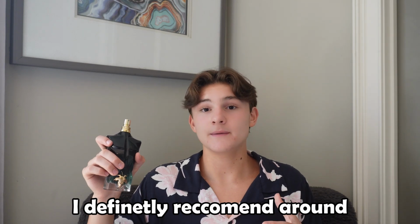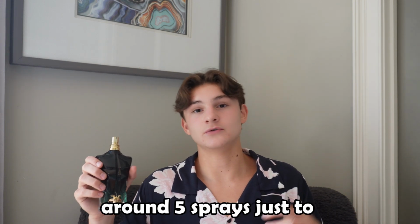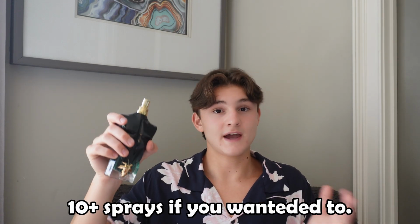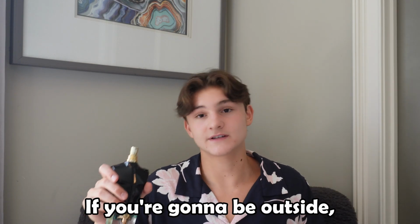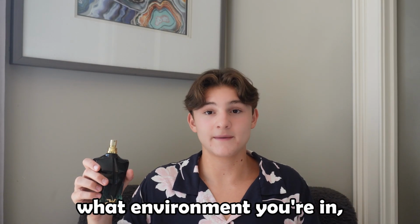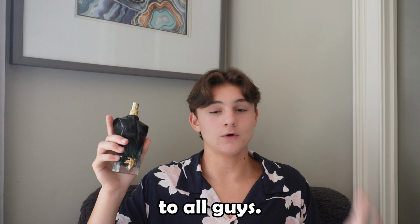I definitely recommend around 8 to 9 sprays of this for compliments, and maybe around 5 sprays just to be able to smell yourself and wear the cologne, and it's going to last you all day. But you could definitely go with 10 plus sprays if you wanted to, if you really wanted people to smell you. If you're going to be outside, that's not a bad option either. It's really up to you, and for you to decide what environment you're in and how that's going to affect your sprays. So to conclude, I love this fragrance. I recommend it to all guys.